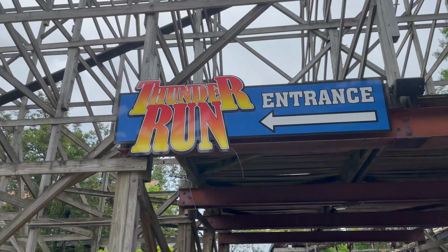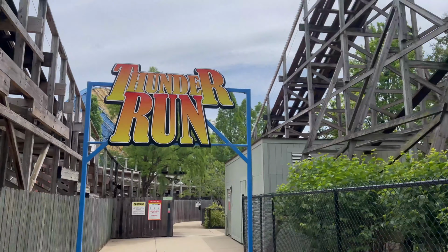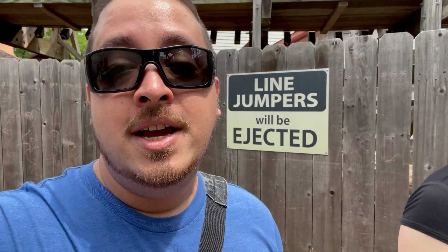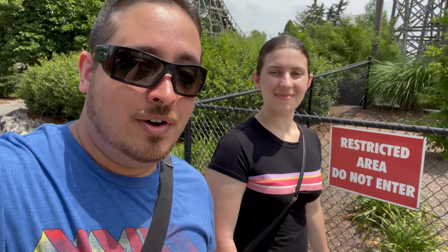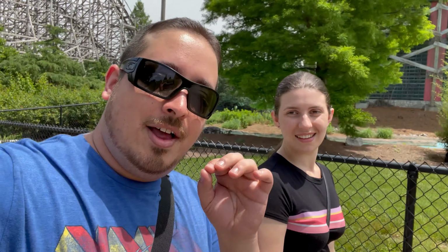Now that Storm Chaser's out of the way, it's time to ride Thunder Run. And Thunder Run is a wooden roller coaster built by the Dinn Corporation in 1990. This ride opened in June of 1990, so it shares my birthday. So we just got off Thunder Run, and for a ride that's 31 years old, it's still pretty good. Not too rough. Not as bad as I thought. And it does make your eyes water just a little bit, but that's to be expected on any roller coaster. And you do get a lot of airtime on it.